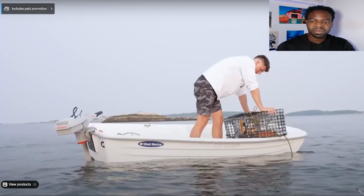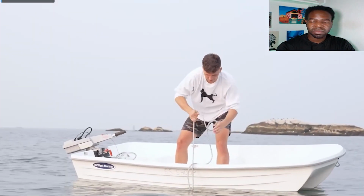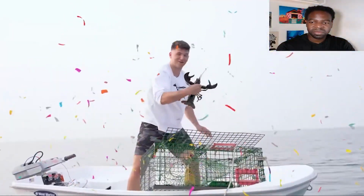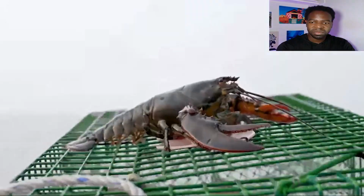Trap number 4, crabs. Again, this is our last hope. Everything rides on what is in this trap right now. Oh my god. We got through! The lobster gods were looking out for us today, Manny. This thing is enormous. It's a lobster big enough probably to feed almost 2 people.